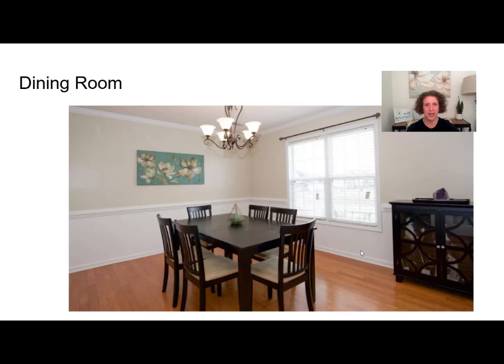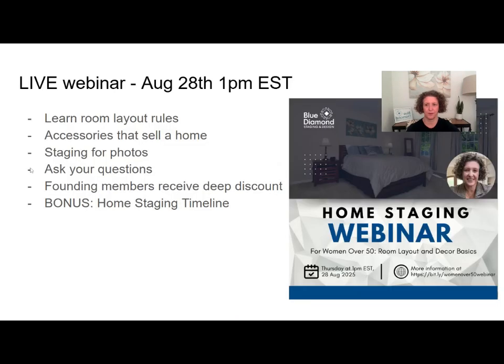It wasn't that big anyway, but this is a great space to have family and friends over or having a party or whatever it may be. You have plenty of space in this dining room, okay? So that's why I wanted to show off these before and after pictures to inspire you, to give you a couple ideas on how simple it can be to stage your home to sell.